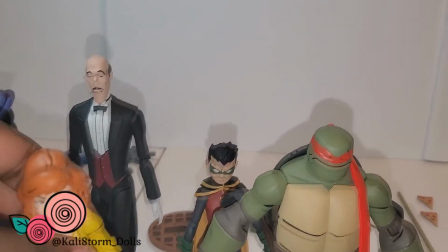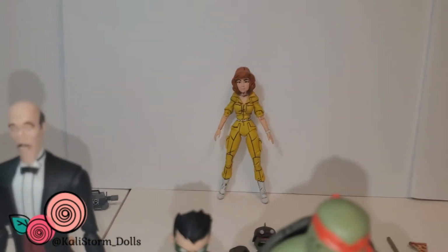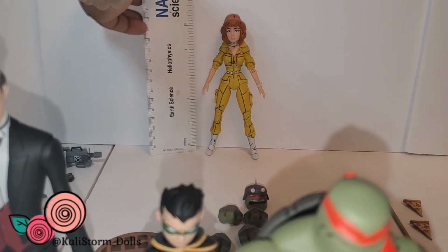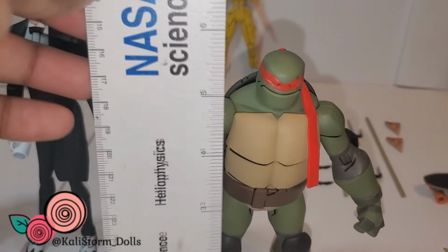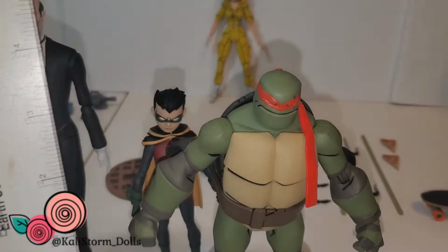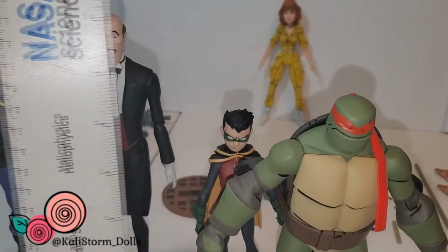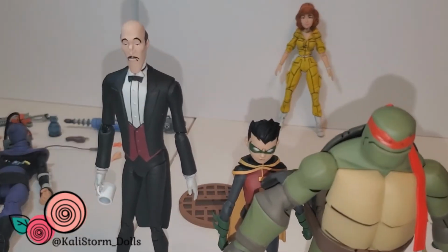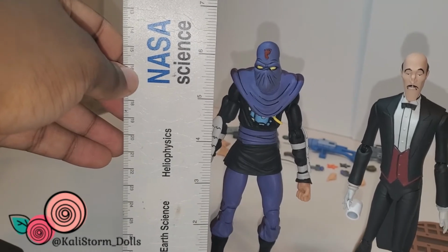So now we're going to do some height comparisons. Well, not height comparisons because there's so many figures here, but just their heights. So April O'Neil is a little over 5 inches. The Raphael is also a little over 5 inches. They're not that tall. The Robin figure is just under 5 inches. The Alfred figure is a little bit over 6 inches, so he's the tallest, Alfred. And now let's see. The Foot Soldier is a little over 6 inches too.